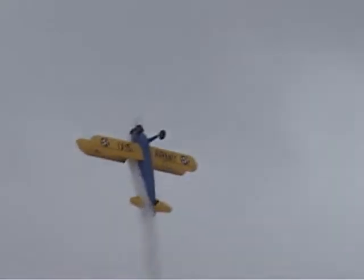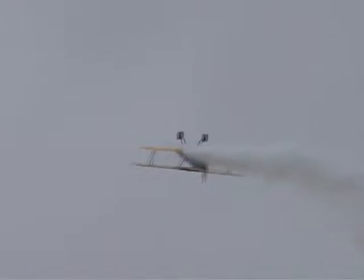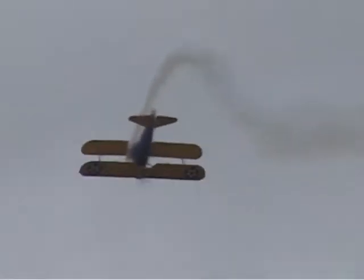Watch for the square. Nope. He's going for the square loop this time. Squared up. He's got a full 90 degrees and heads straight toward the ground. He's only 300 or 400 feet above the ground. Let's see if he can do it.